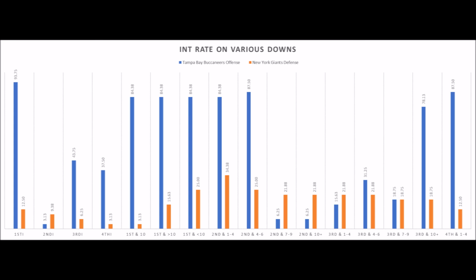But I cannot deny, again, that the data favors the Bucs. And if you were to put a gun to my head and ask who I pick, I would pick the Bucs. But I do think that the Giants this week will look a lot better than they have over the previous weeks because of the issue that the Bucs have had in terms of generating pressure and getting sacks over the last couple weeks.